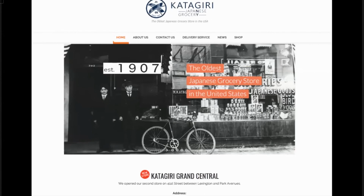On Lexington Avenue, you can find the Katagiri store, it's still there, and you can get sushi, ramen. You can get Japanese groceries, a lot of little snacks and things. And you'll find pictures of my grandpa and his brother. I think neither of those guys are my family.